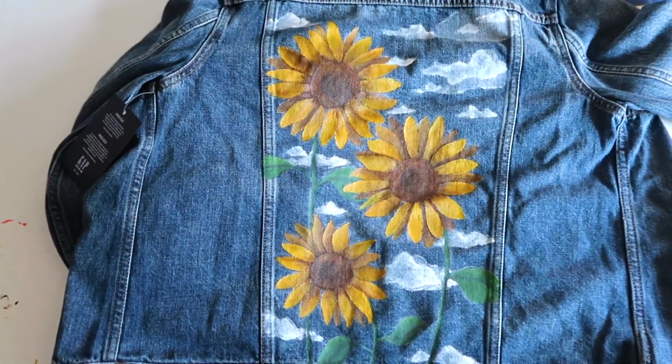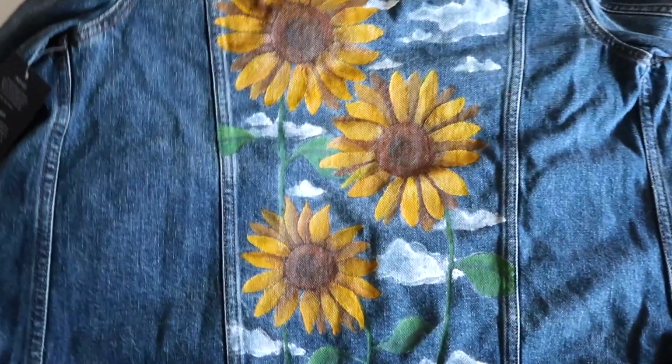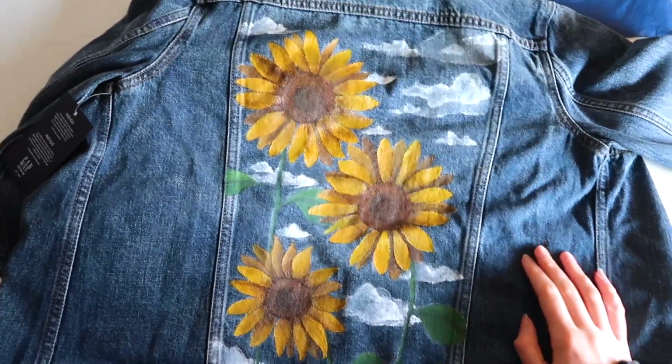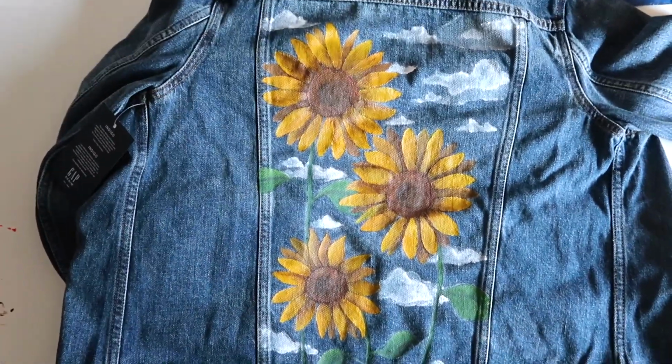So here is the finished denim jacket. I'm really happy with how it looks. This jacket was a commission, but I'm not going to be giving it to the person who commissioned me for a while, but I've shown it to them and they really like it. I've just gone around my studio and quickly tidied it up because I'm now going to be filming the TikTok, which I'm going to show you now.